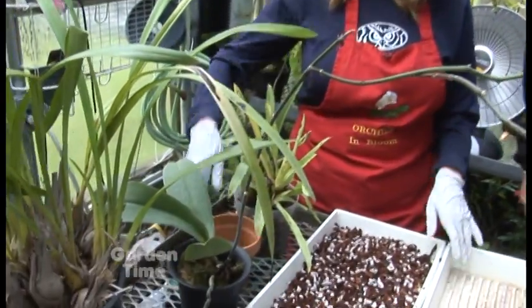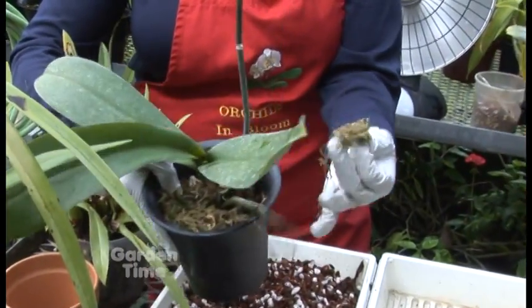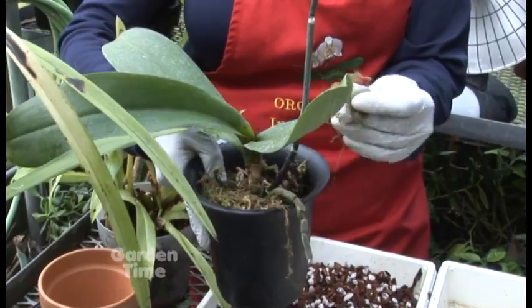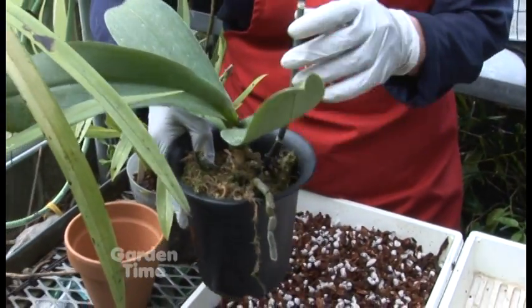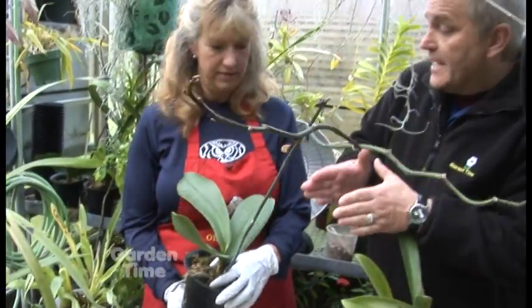Now, the ones that a lot of people can buy at nurseries, even grocery stores, is this one right here, the Phalaenopsis. A lot of times it comes in sphagnum moss, which breaks down, and in 6 to 8 months it needs to be repotted. So we can certainly do that one. This one really, you have said, likes to be repotted every year. It does. This loves to be repotted.